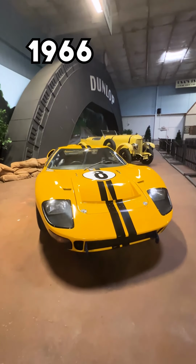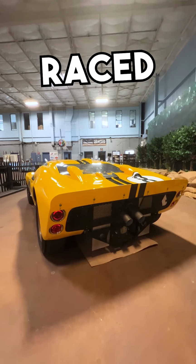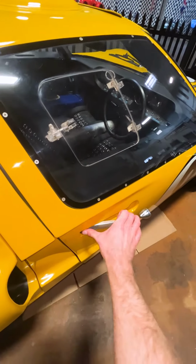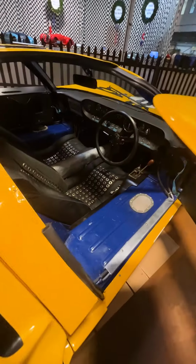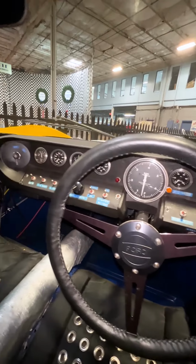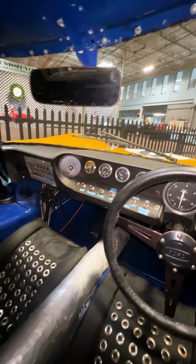This is a 1966 Ford GT40 Mark II that was raced at Le Mans. Let's take a look inside. To open it up, you push right here to reveal the handle and pull to open the door, which you'll see takes a good bit of the roof with it to make getting in and out easier. Can you imagine doing a 24-hour race in this? It's absolutely crazy what race car drivers did back in the day.